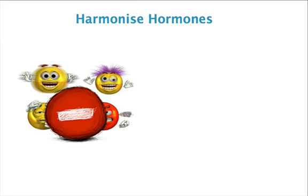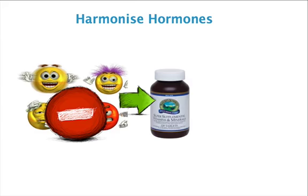So what we need to do is harmonise these bad boys, yeah? We need to harmonise these hormones, and the only way we can do that is by supplementing with a really good vitamin and mineral. The Nature Sunshine Super Supplemental is by far the best. They do have other ones, but this is the top one for me. It has 35 essential vitamins and minerals, all at the RDA, some surpassing RDA, and it's phenomenal.